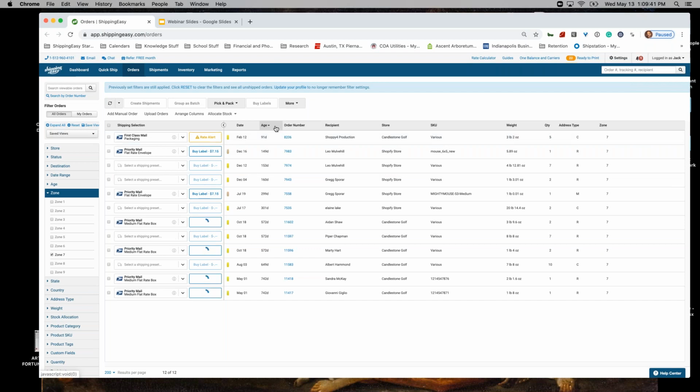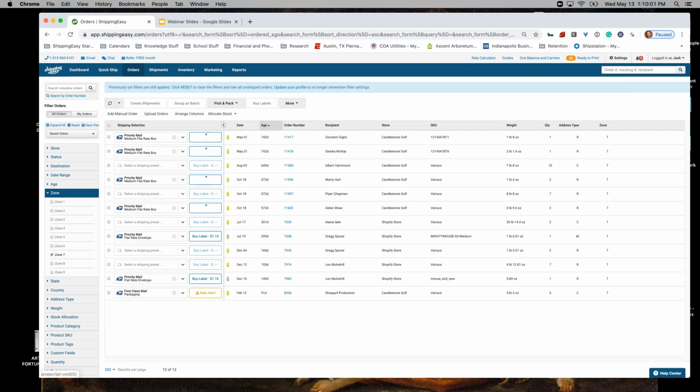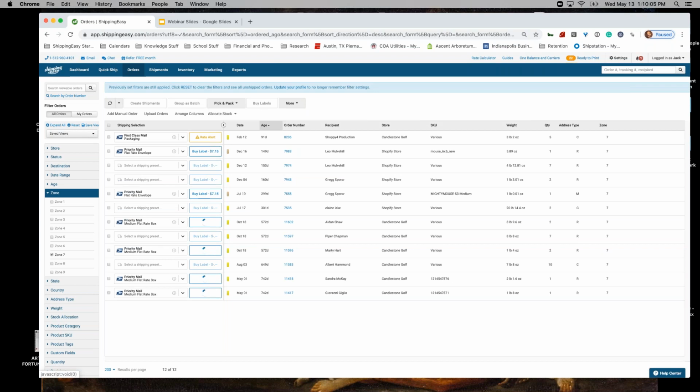Sorting: when you click on a column, you can sort numerically, or you could sort it by the age of the order, when it was placed. That's really just going to arrange the returned order results in whatever manner you like. So this is my youngest order to my oldest order. This is my oldest order to my youngest order, as you can see. So the columns will arrange this information for whatever process makes the most sense for you.